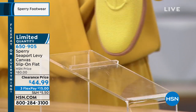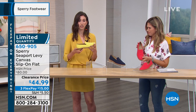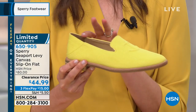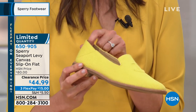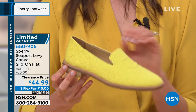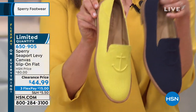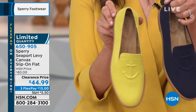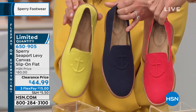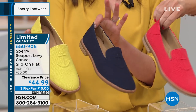Can you give us a quick tour on these, Kate? Oh, absolutely. These are on that Seaport Penny construction, so they have a really sturdy, beautiful bottom, and they are the smoking slipper that has been so trendy for such a long time. Really simple. Again, slip on, easy to wear, and just totally inspired by nautical lifestyle here. It's just such a nice little accent piece. But since it's one tone, they can go with so many different things.